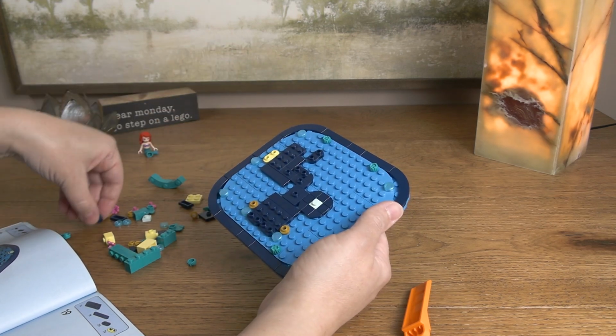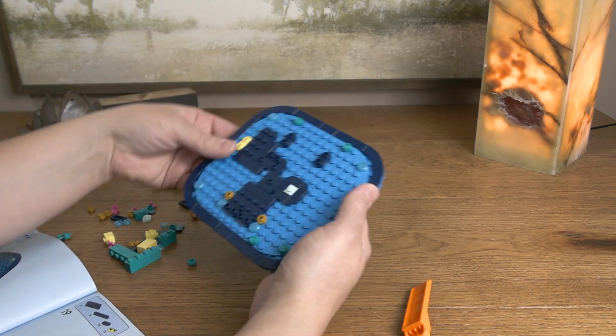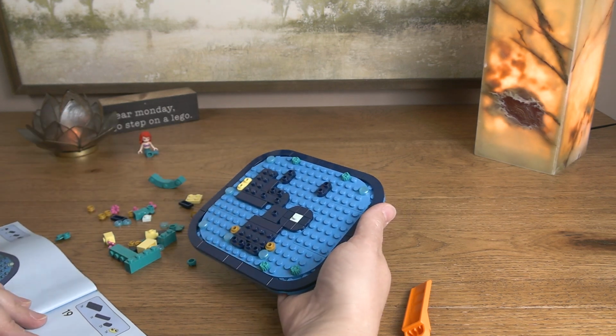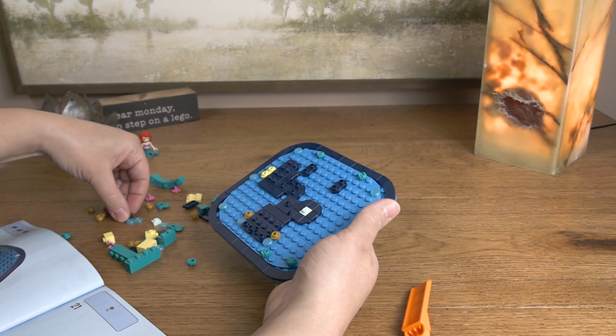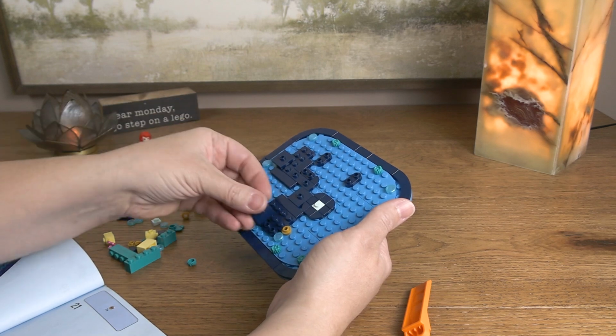I think we're building up a whole bunch of the base part that we're going to be able to build up. Oh, just down one. All of the different parts that are coming up for the castle. This one's going to feel different than the other two that I've built, I think just from looking at it.